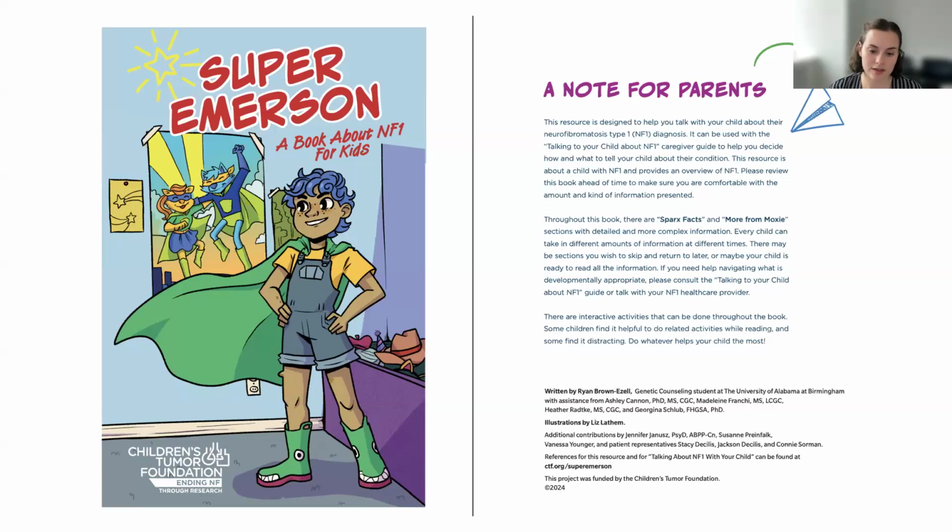There are interactive activities that can be done throughout the book. Some children find it helpful to do related activities while reading, and some find it distracting. Do whatever helps your child the most.